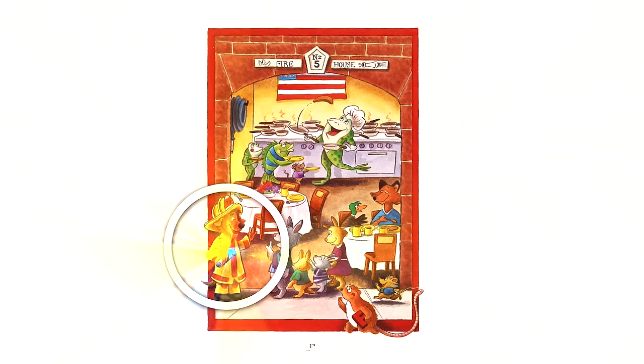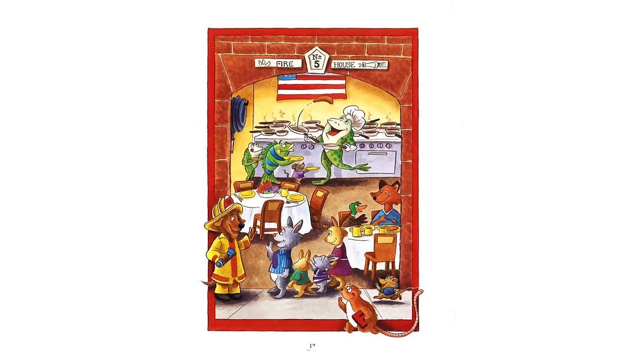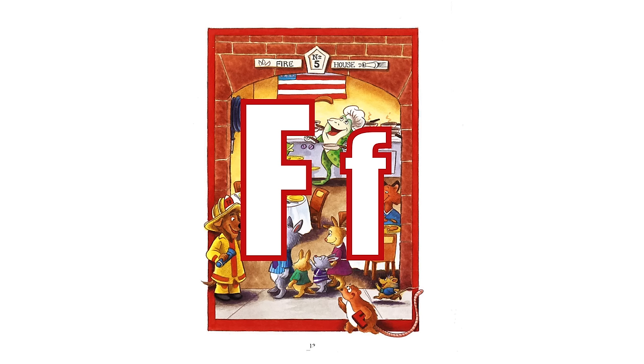How about the fish and the frog waiting for their flapjacks? And there's the fox eating a flapjack and talking to the duck. See them? Every firehouse has an American flag in it. See it on the wall? The letter F.